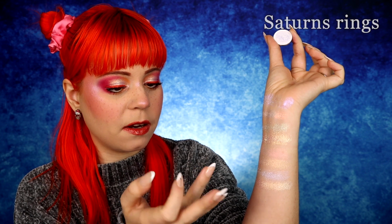And I'm looking at my finger now and I can see a very strong pink to green shift, which is quite common in multi-chromes, but again, these have a clear base to them, so they don't look the same as something that would have a black base, but the shift itself is a pretty common shift. Next up is one of my favorites.